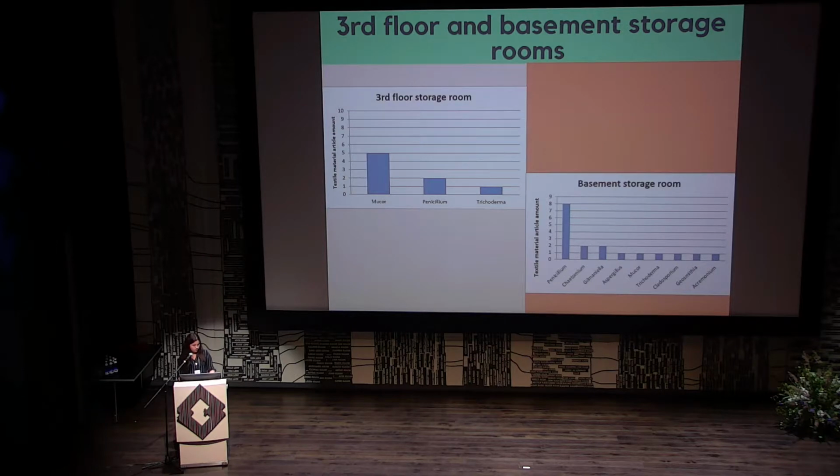In the third floor storage room, 7 textile items were researched. On the items in this storage room, 3 fungi genera were discovered: Penicillium, Mucor, and Trichoderma. In this table, it is possible to see that Mucor is the dominating fungi genera, which is quite understandable because it is one of the most common fungi genera in our environmental climate, like I mentioned before.